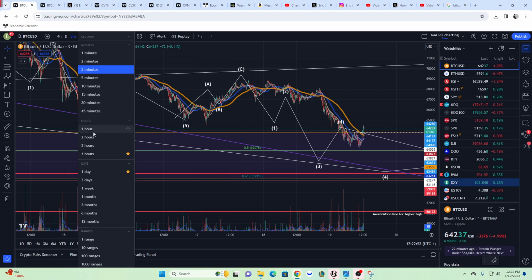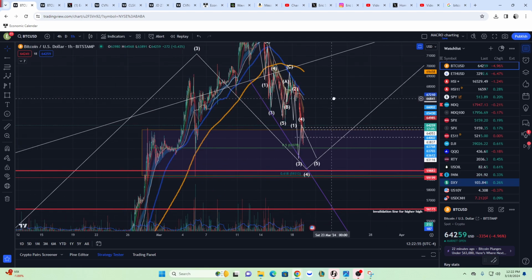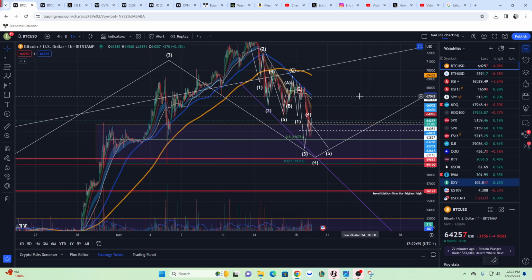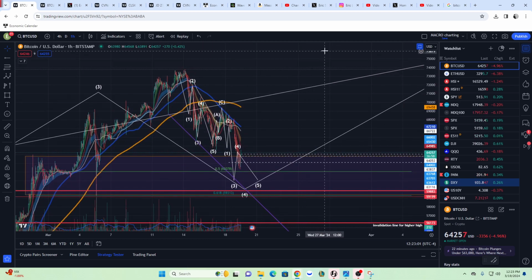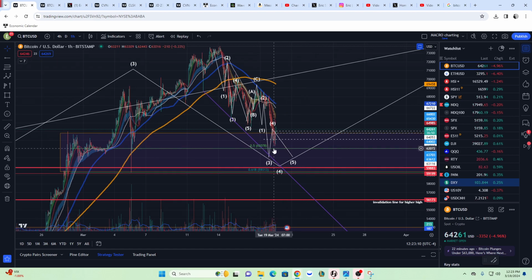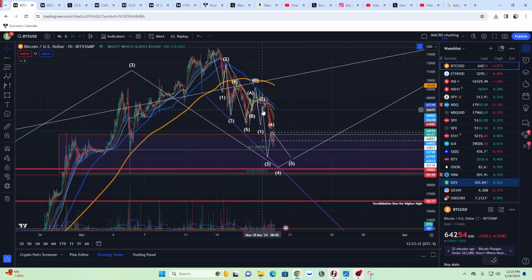But we don't want to give it too much credit, and we want to actually have a basis for this thesis and invalidation levels. So what I typically look for is a confluence of invalidation levels, right? Currently, for this to be wave 4, and we have a short-term higher high in the next 4 to 6 weeks, this 50% retracement has to hold 62,000. So as long as we have no daily closes under 62,000, this short-term bullish thesis is intact.